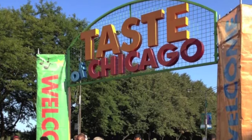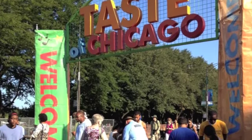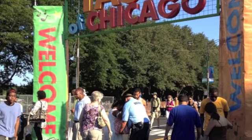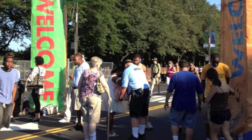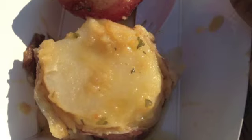My sister and I went to Taste of Chicago this year. They shortened it by literally, what, 5 days? Because it actually started in the middle of the week. So it was only Wednesday, Thursday, Friday, Saturday. So it was 5 days this time. It usually starts on a Friday and ends on a Sunday. But not this year. So they were checking your bags when you went in.